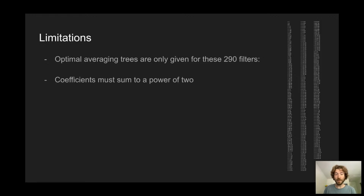Second, the coefficients in the filter must sum to a power of 2. If you have filters that sum to other things and you need to divide by denominators that are not powers of 2, I know a whole separate family of tricks for that, and I'd be happy to talk to you about that offline. Finally, the coefficients of the filter must be positive, which rules out many useful filters that have negative lobes.